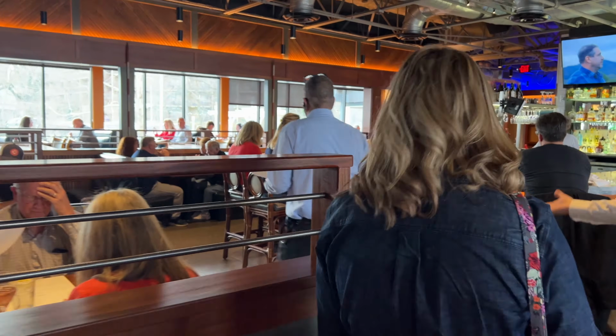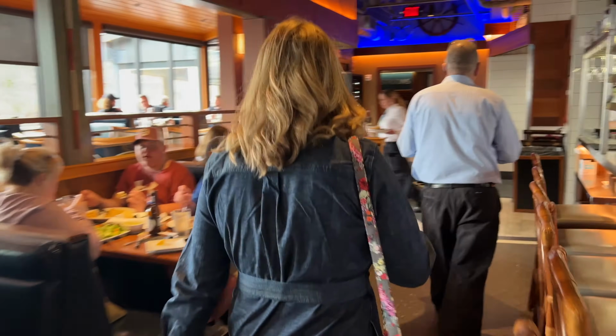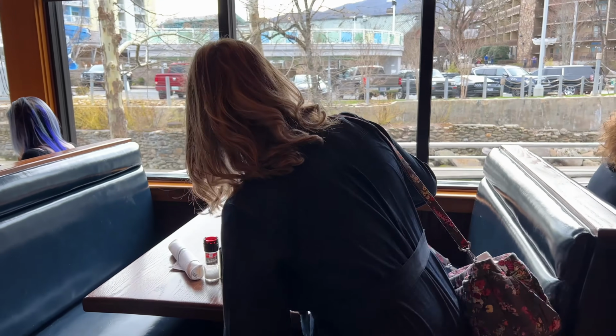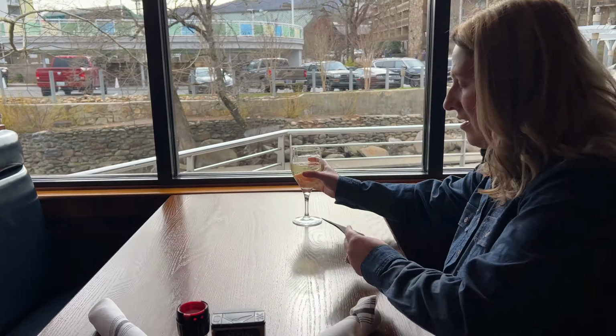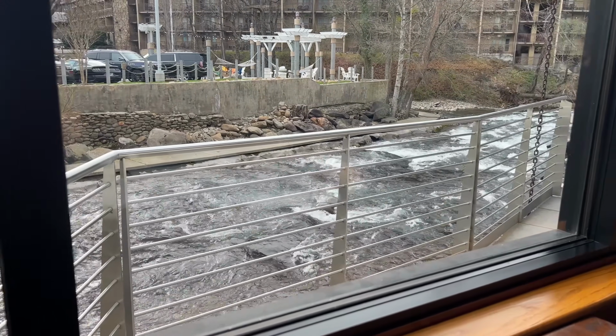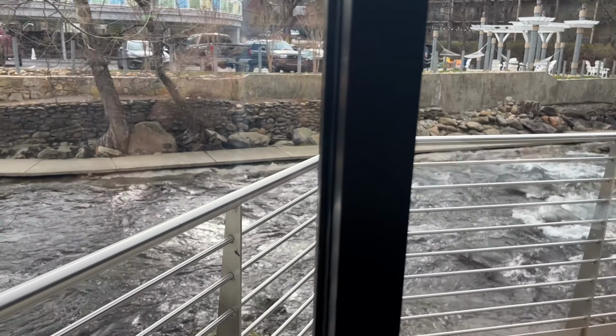And just to let you know, the bar seating is first come, first serve. So if you don't have a reservation, you can always drop by and see if there's any availability. Yeah, the menu we're gonna go over is available to you if you walk up at the bar. But again, get a reservation and ask for a riverside seat. I love the seating and the view here.